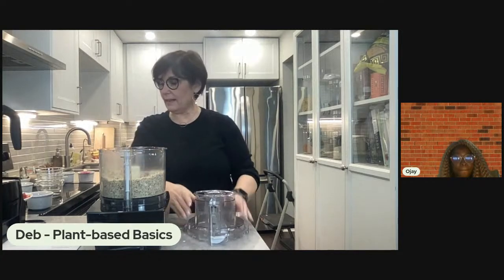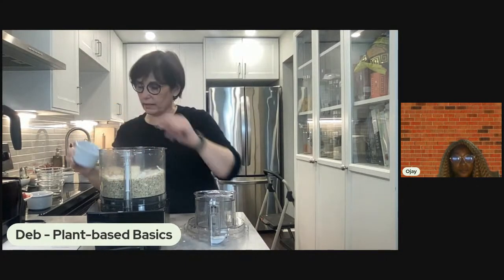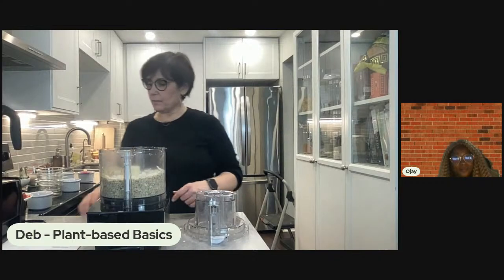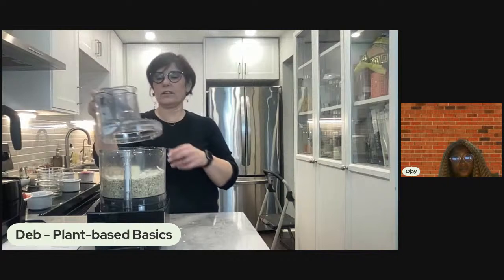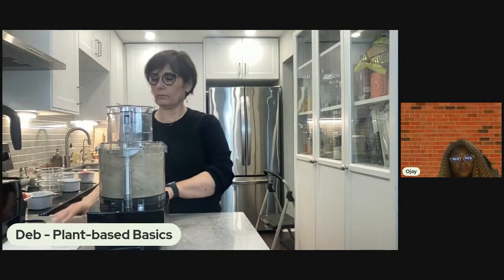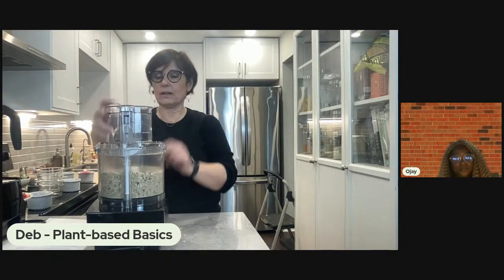We've got that in, and now we are going to add some shredded coconut here. So I've got my coconut flakes, or you can have shredded coconut. I'm going to add that in. So again, we've got healthy fats in the coconut as well as fiber. This also adds a little bit of coconut flavor, not too much. There's not a ton in here, but just a little hint. So we're going to pulse this again. All right. And so that's a mix of our dry ingredients now, a couple of pulses.